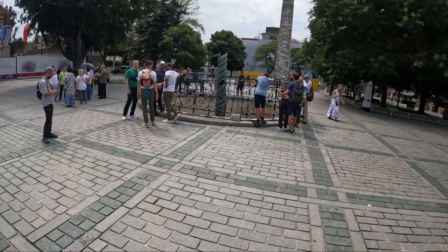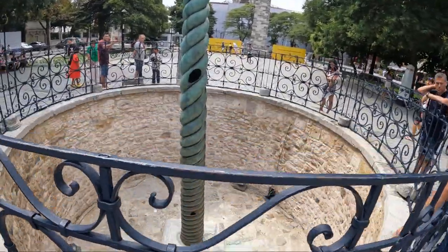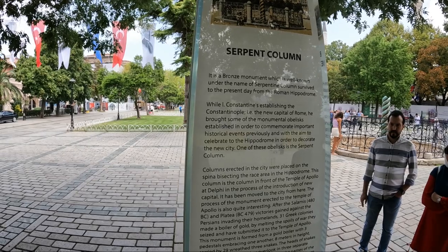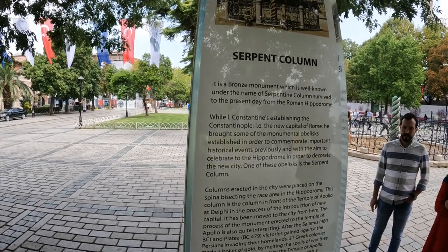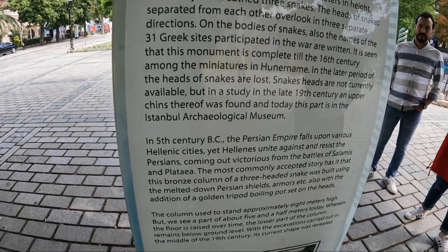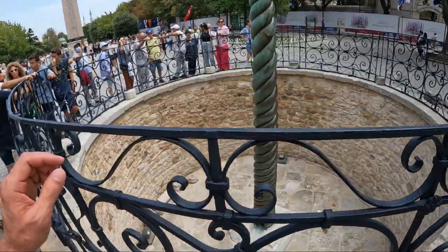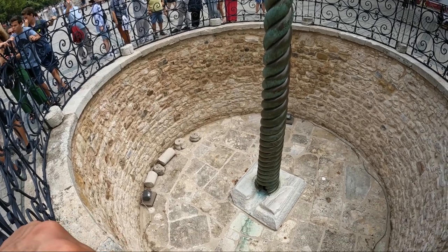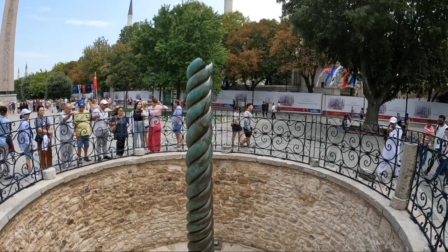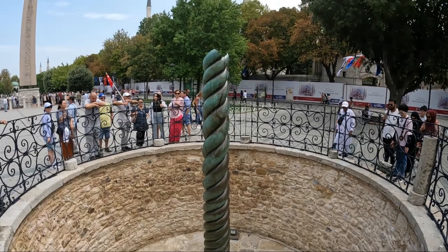So here is some information about the serpent. The name of that monument is Serpent Column. It is a bronze monument, well known under the name of Serpent Column, which survived to the present day from the Roman Hippodrome. So let's go check the Serpent Column which survived from the Roman era. I think it was brought here by Constantine when he first established the new city, to decorate the new city, the Hippodrome.